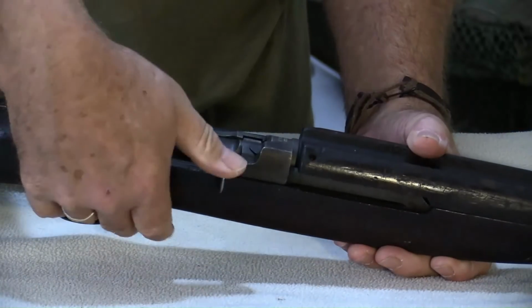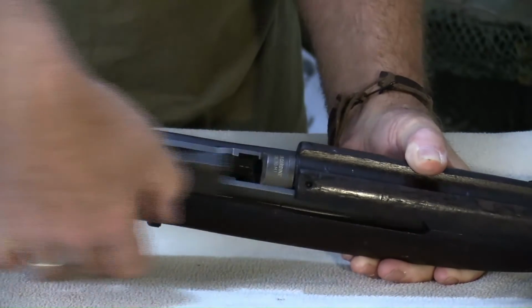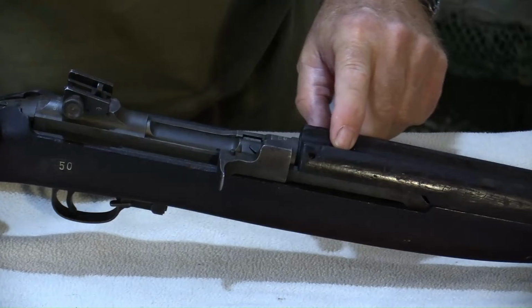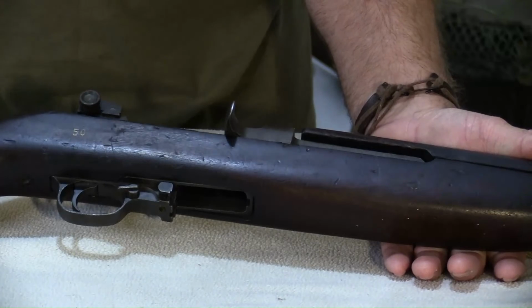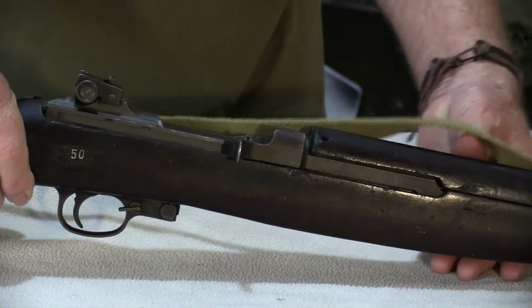The rotating bolt, very effective, and the very famous short stroke gas piston inside there. So it's pretty basic, easy to work on, easy to clean, and so that's pretty much it.